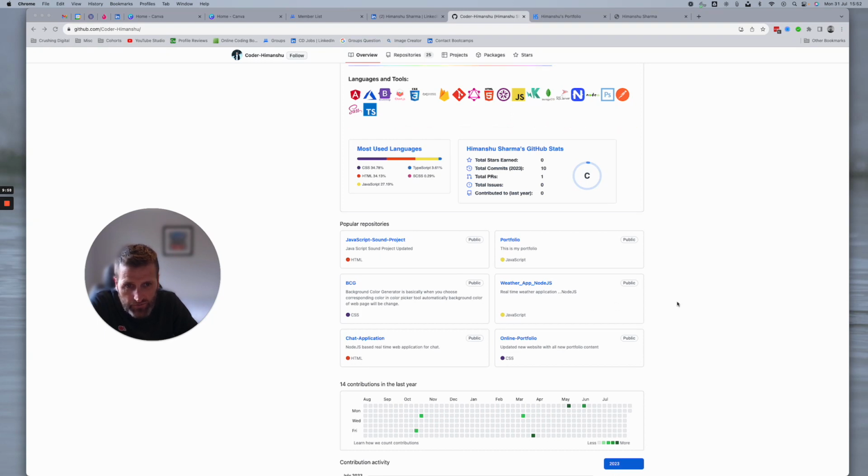Let's look at, so just the popular repos. Don't know what that is because you don't give me enough information. BCG, CSS stuff, a chat application in Node. I'm looking for the front end. Weather app in Node.